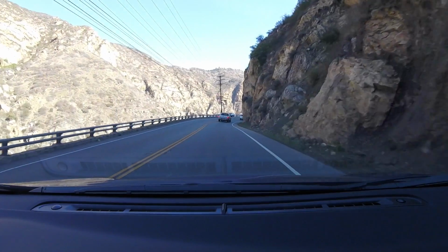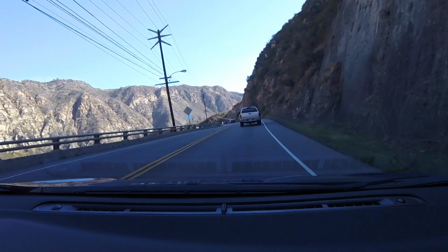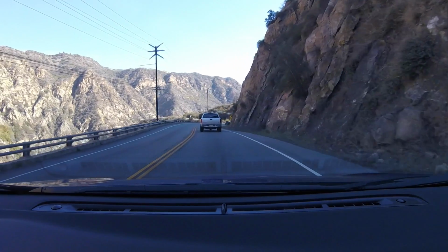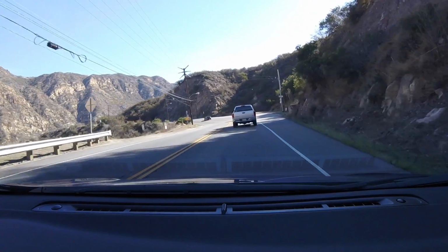I don't know what gear it's in. That's why I'm more of a diehard manual fan, because you just keep it in gear and you can control your engine braking or even the application of torque out of corners. Driving a CVT through here is just the worst thing I've ever experienced.